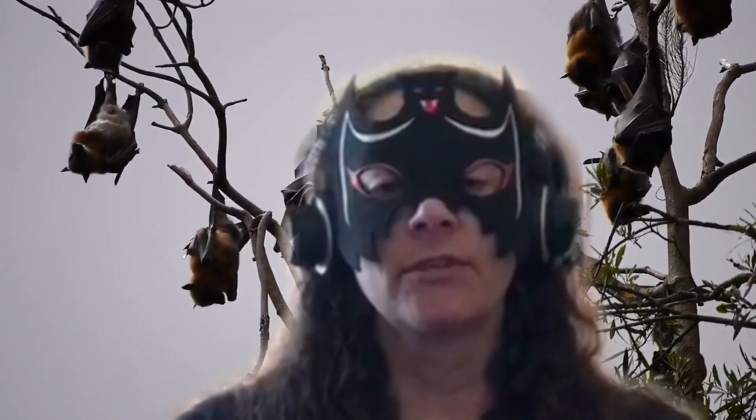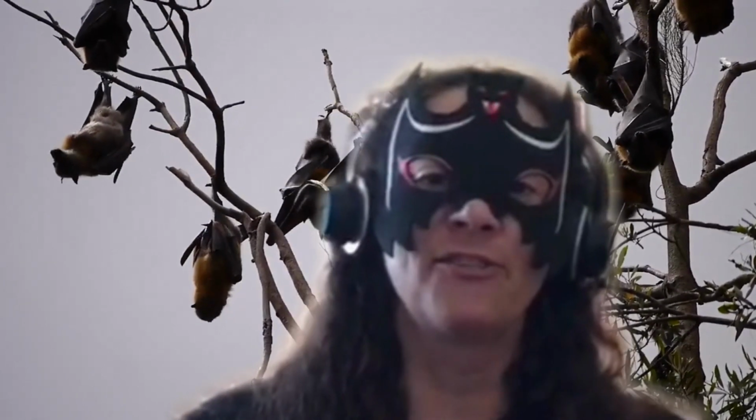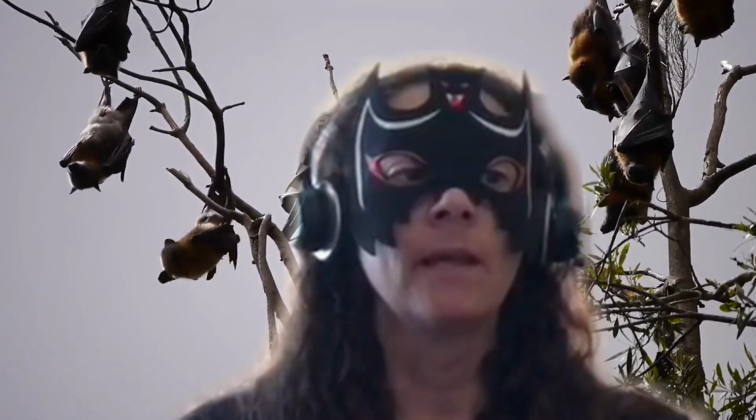We can also create bat houses and other structures that provide bats with shelter, right? And that's why they end up in your attic. If they have nowhere else to go, they're going to roost in your attic, which is not good for your health. Again, that's another topic that we'll be covering in one of my videos.